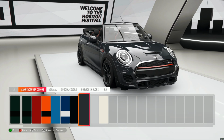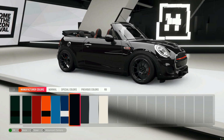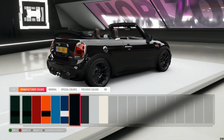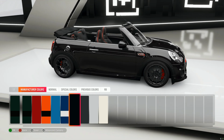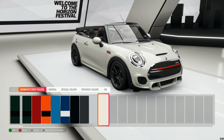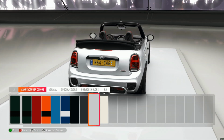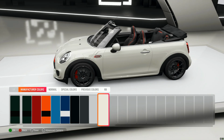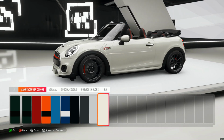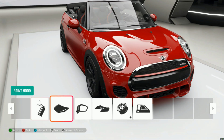Gray looks great. It's not like a brownish, dark brown, blackish color. That looks great. That's like a pearl white, kinda. That looks kind of cool. That's like cream. But a red Mini just looks cool, in my mind.